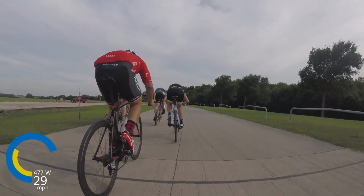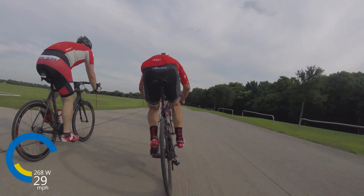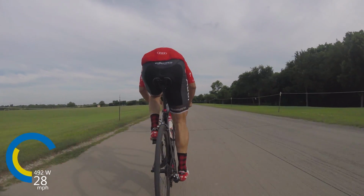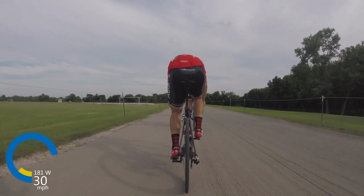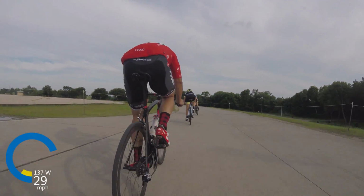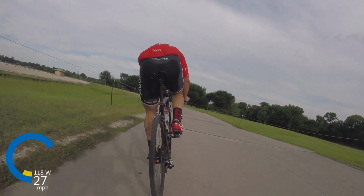So the guy that I've been marking the whole time, he goes to the front. Now he's putting in a big effort, and he recognizes the danger, and he's like, I'm just taking the bull by the horns. I'm going to try to get on those guys. I don't know if he's trying to gap the field. Certainly, he's putting in a big effort. And the guy in front of me here, a friend of mine, I'm on his wheel, and in my opinion he really needs to get on that wheel if he can, right in front of him.